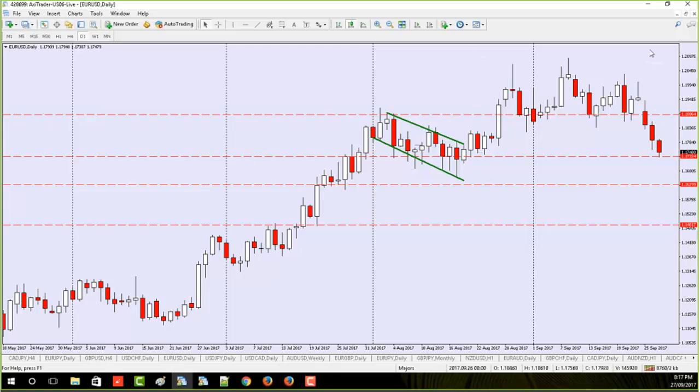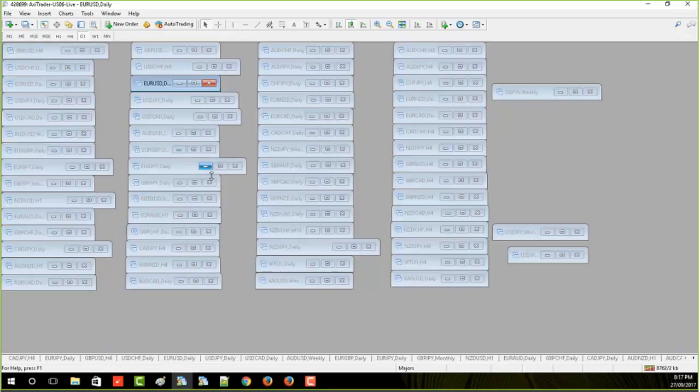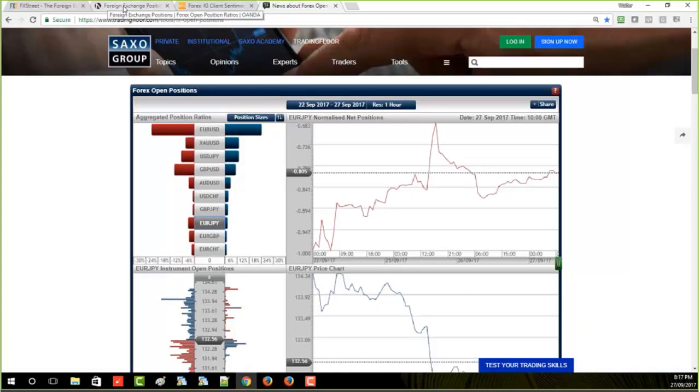So let's go back to the euro yen. So I think, given what we saw in Saxo, now I will admit that we don't have quite the same numbers on Oanda.